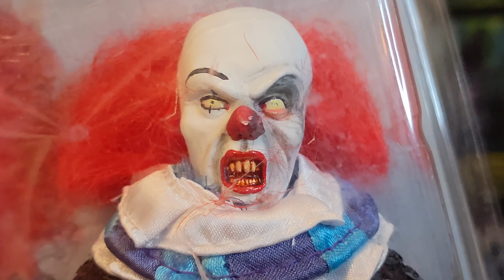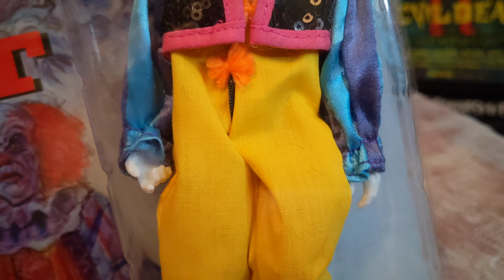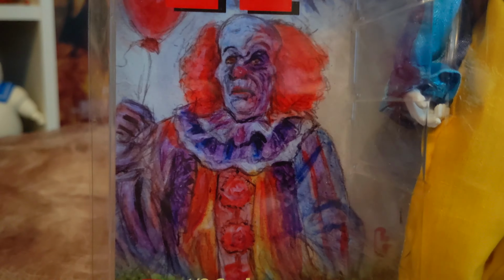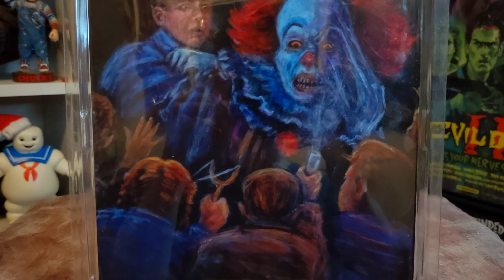And the sculpting here is phenomenal. The work that has gone into the tailoring of this guy is also just outstanding. The custom hand-drawn artwork is also really cool and gives this figure just so much character.